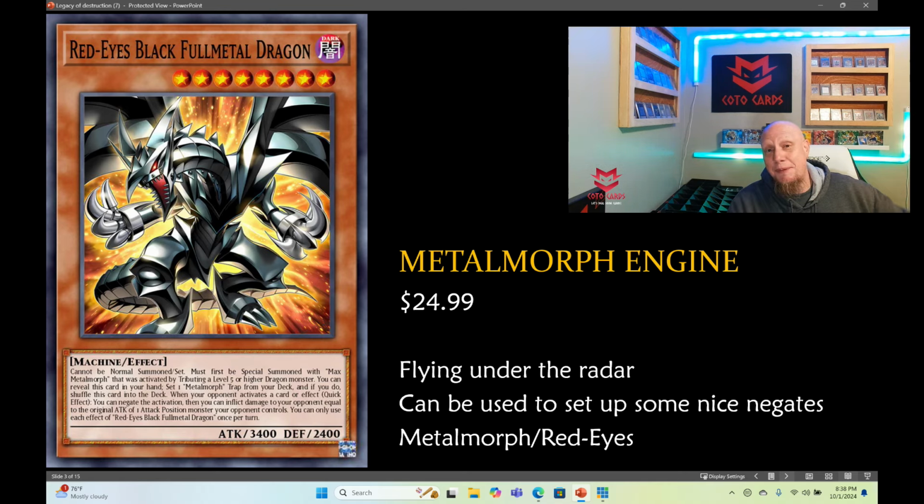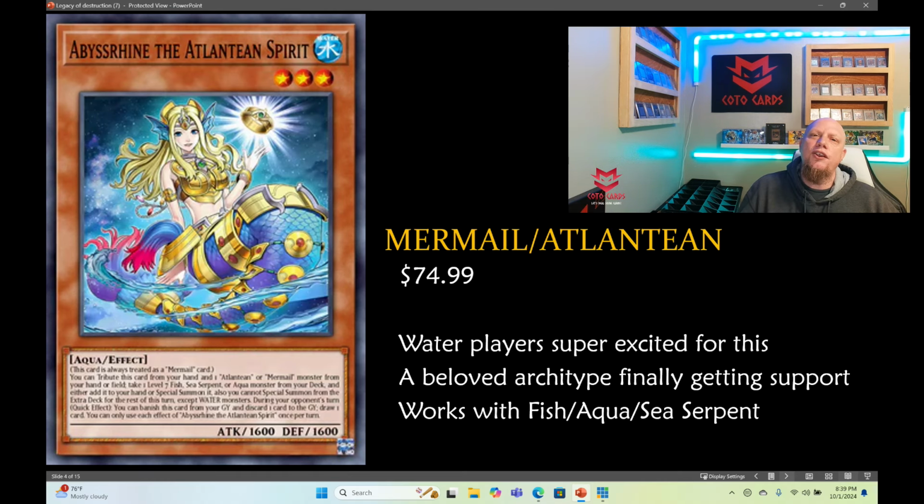So moving on from there, those are the three new decks or engines in this set. But now you get into support for existing archetypes. And the support for existing archetypes is really good in this set in that they are beloved archetypes. They are archetypes that people are going to want to play, that people have waited for support, that people are excited about. And that will build value in here. You don't get anything that's more desired or longed for than Mermail, Atlantean. The people have been clamoring for this forever, and now you're getting it in this set that also has Azamina as well as those two other engines that I talked about.